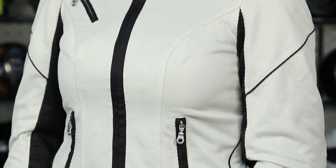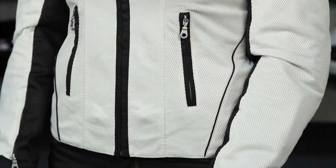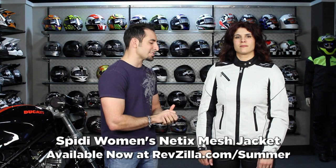Thank you, Kat. So moving back into Euro and Supersport, this is the Spidi Netix. This is one of the jackets that the ladies on our staff are ranting and raving about, all our female riding contingent. Really clean lines, really nice fit. Allie's wearing a size medium. Comes in a black version. This is the ice and black.